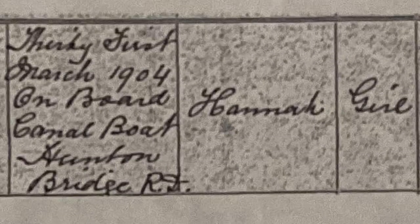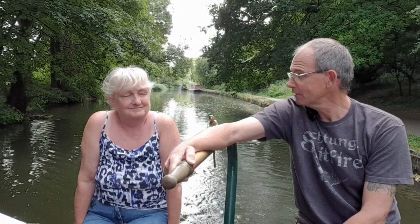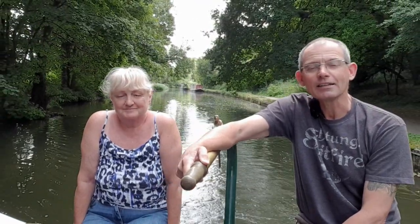Her birth certificate states Hunton Bridge, and we're going today to visit where my grandma was born, and tomorrow our extended family are coming along to join us, and we will hopefully have, next to the bridge where grandma was born, my dad, me, my daughter and my granddaughter. 4 generations next to where my gran was born. I think that's kind of cool.